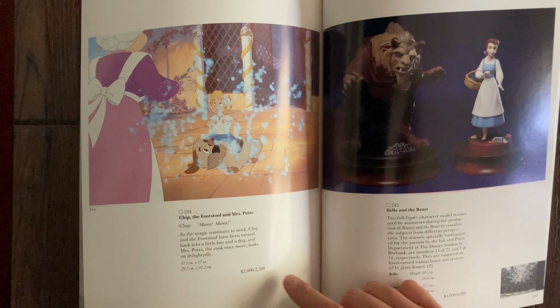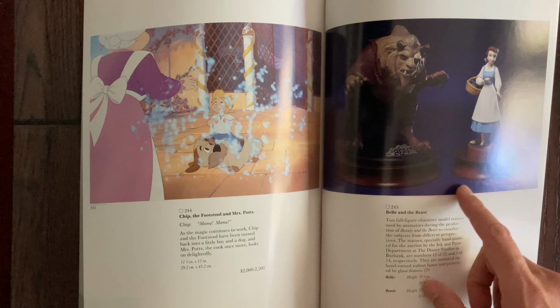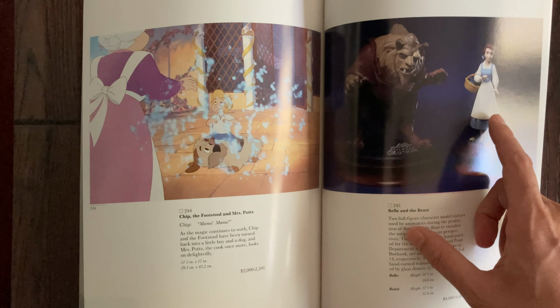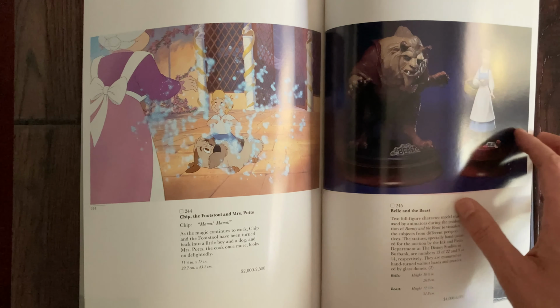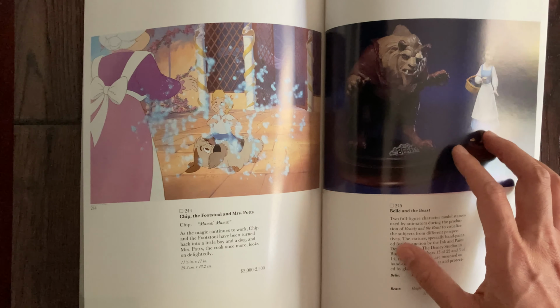Okay, and here's the last cel to be sold. Now, on this page, you can see some of the production statues they used to help visualize the 3D concept of the characters. So when an animator may need to shoot or visualize the character from a certain angle, they would use this production statue to help visualize that. And so these were sold too. So here's a couple of busts there. Gaston and LeFou here.